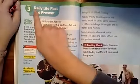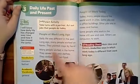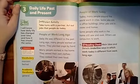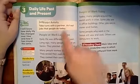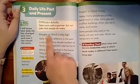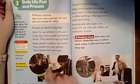We are reading about daily life, past and present. So we're going to take turns thinking as we read. And remember, yellow words are vocabulary words. Nonfiction reading, which is all of what we're doing today, is full of facts. People at work long ago. So I want you to take a look as we read with me.